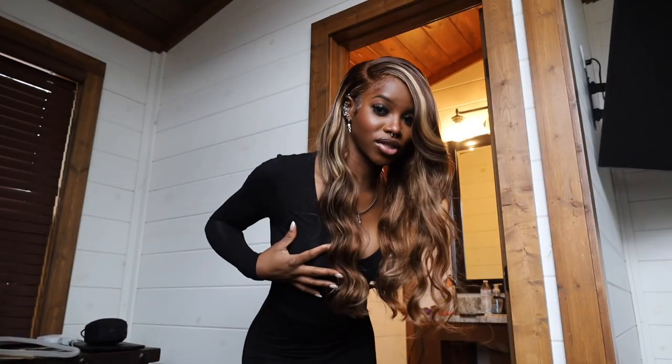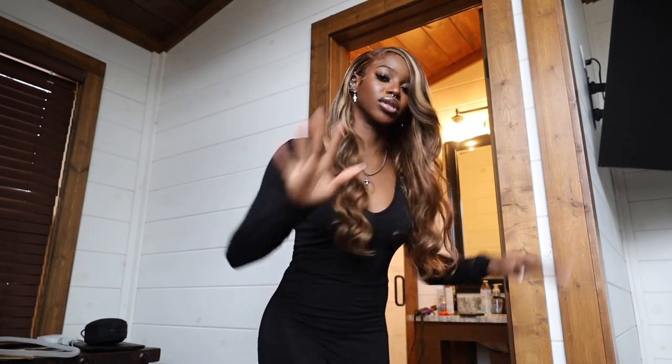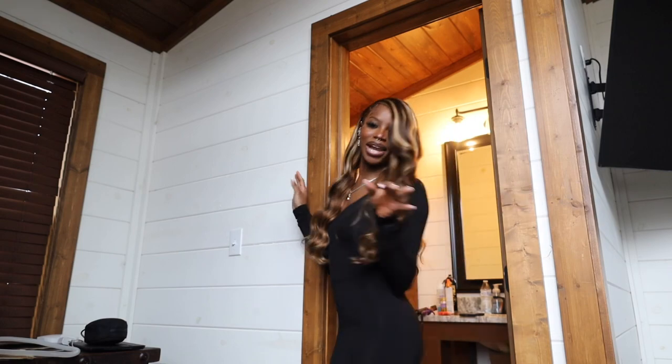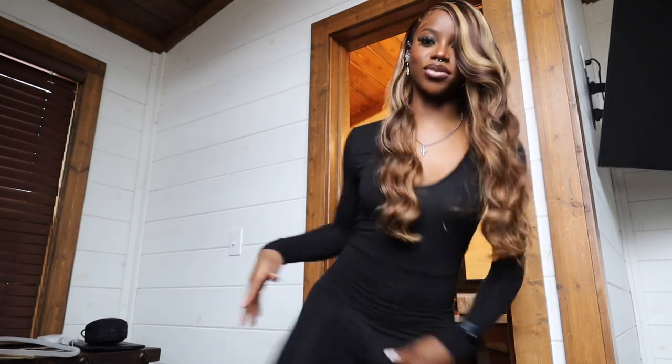So I have on my breakfast fit. My outside fit is just a fur coat and some fur boots. I'll show you guys when I actually put it on. But this is giving body. Don't play with it. It's a bodysuit, nothing crazy. But yeah. Hair by Arabella Hair.